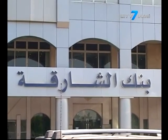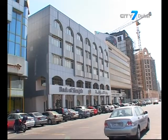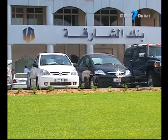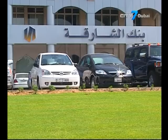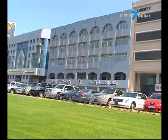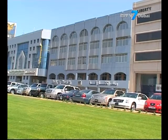Net profit for the first quarter of 2016 reached 81 million dirhams against 85 million for last year. As a result, earnings per share for the period were down by 10% and reached 3.7 fils compared to 4.1 in 2015.